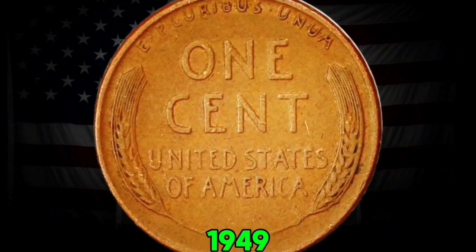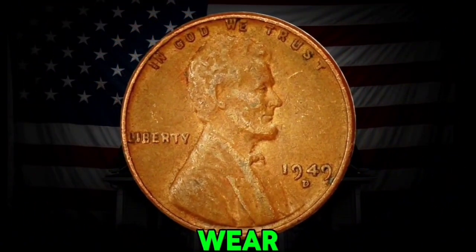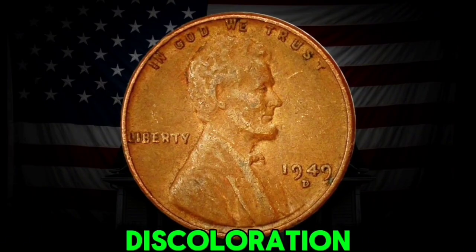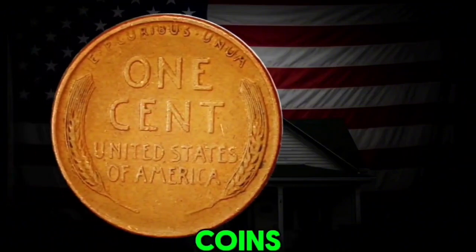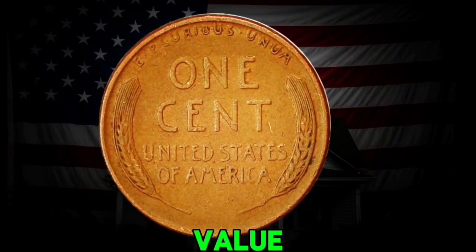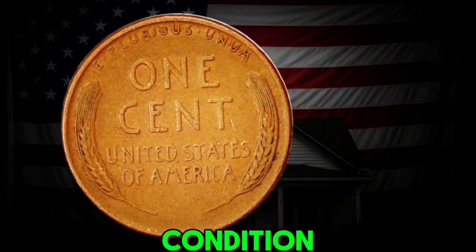Most 1949 D pennies you'll find in circulation today will show signs of wear: light scratches, fading detail, or some discoloration due to oxidation over time. These circulated coins, while still collectible, generally have a modest market value. But the value starts to increase when you find coins in better condition.